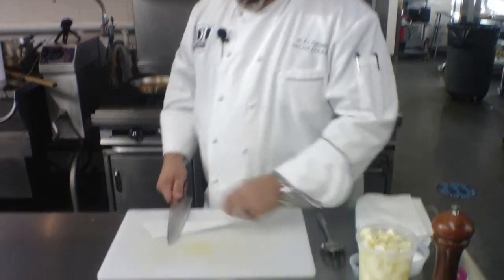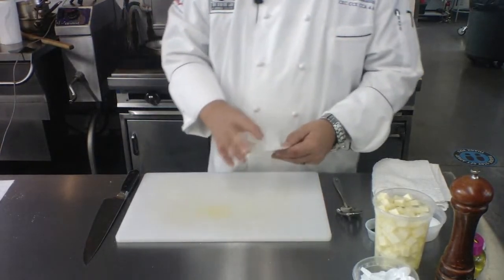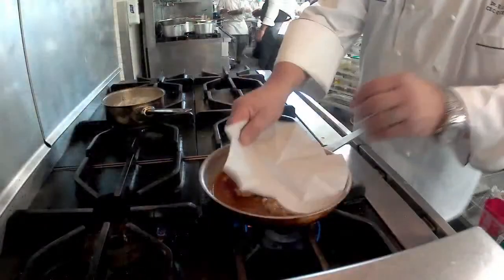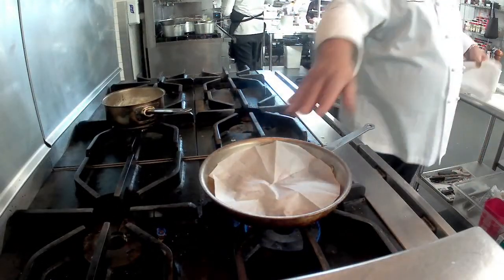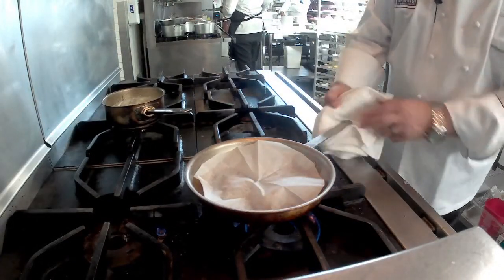Then I'm going to go ahead and cut. And I have a perfect circle. We call that a cartouche. Okay? That's going to go over my chicken here in the pan. If you go back to that camera angle, son, you can see my chicken is now covered slightly and simmering gently.